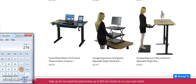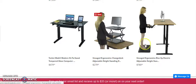$279. And we're working with about 30% margins. So we go roughly 30. And we're looking at making about $83 for that one sale. Okay, now that's on the low end, $279.